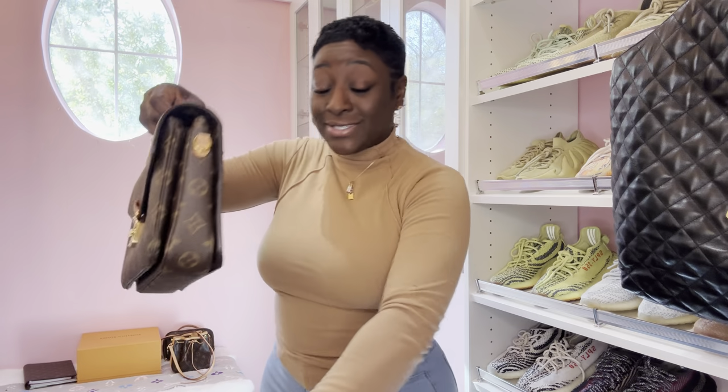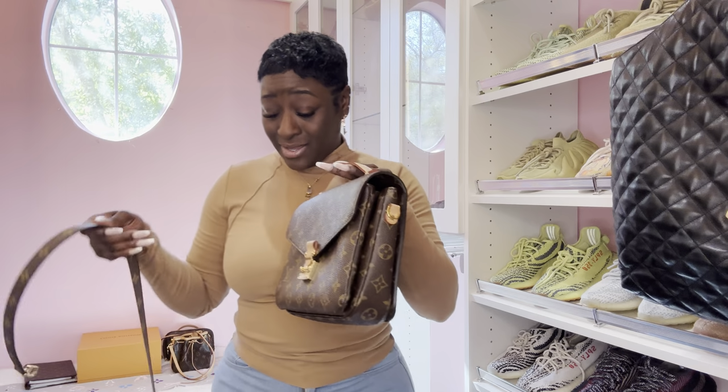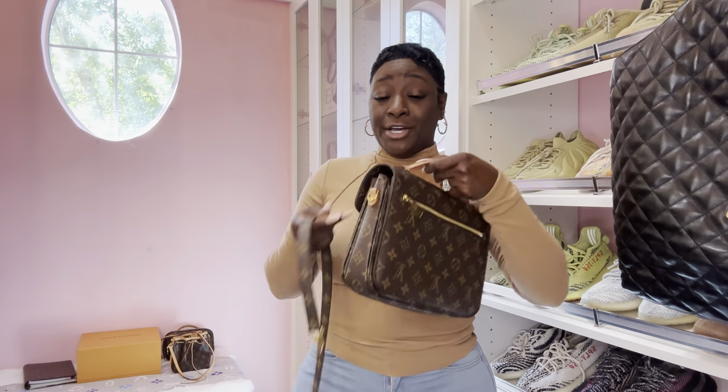I usually wrap a bandeau, depending on what I'm wearing. If I'm wearing solid colors, I'll wrap a bandeau just to add some color. Then I will carry it basically as a tote or as a crossbody this way. But just looking at this, guys, I just want to see how it looks as a crossbody. I love this very, very much.